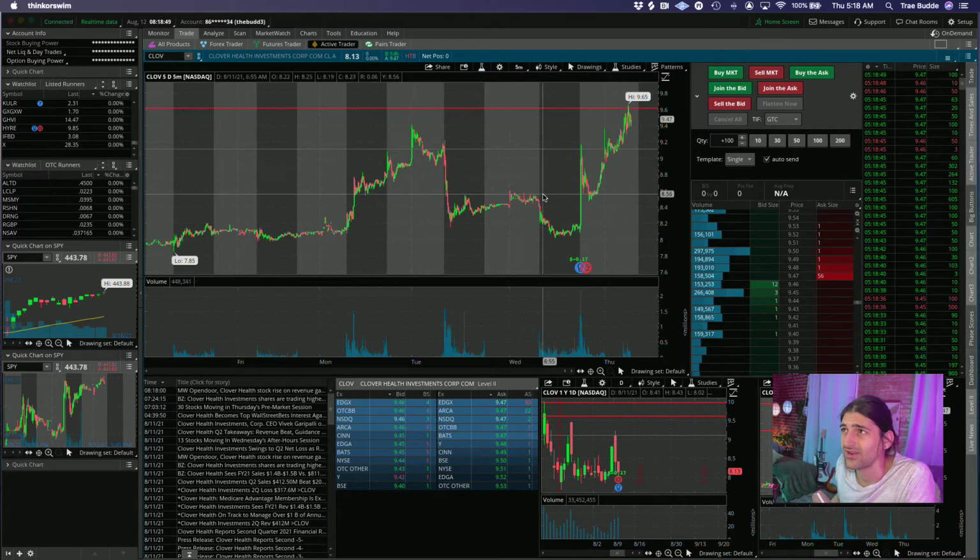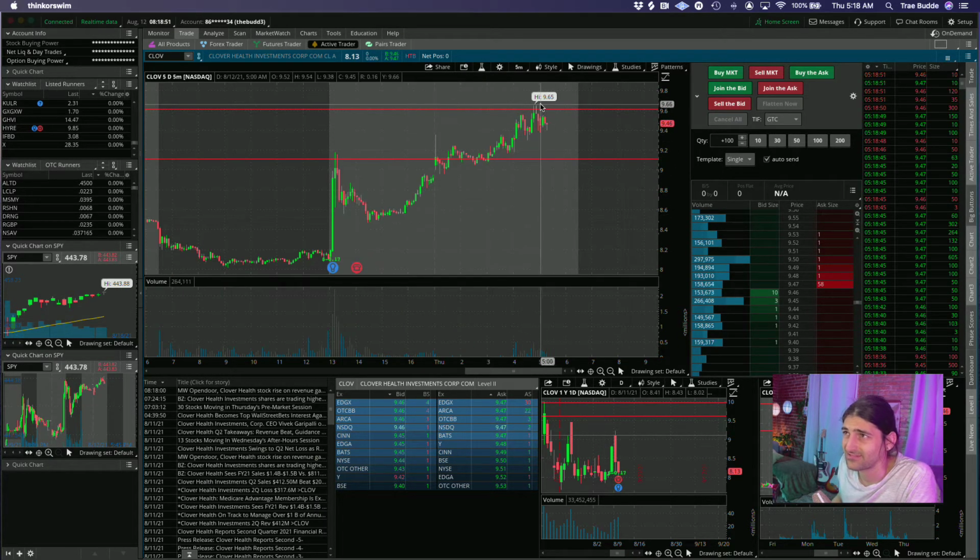Nothing for me right now. I think I'm just going to let it put in some kind of range. Maybe I get a dip and rip out of the open. I'd love to see it bounce off of this 910, 911 zone, or maybe even 905 or the 890s. I just love to see it bounce somewhere in this range.